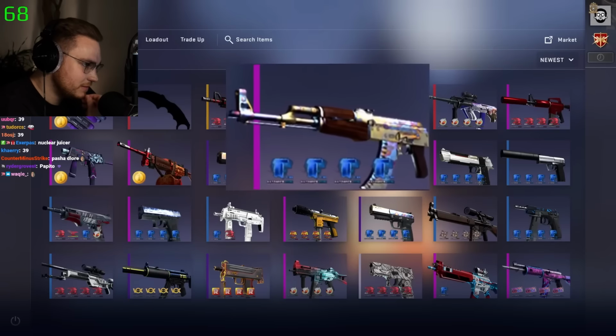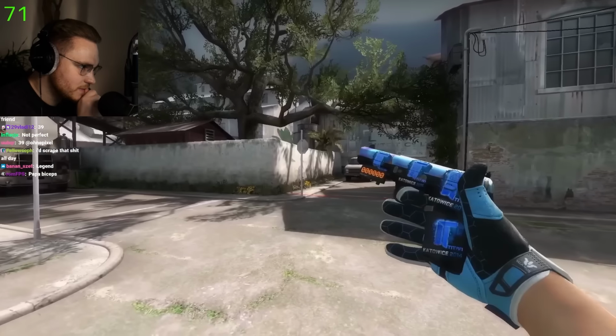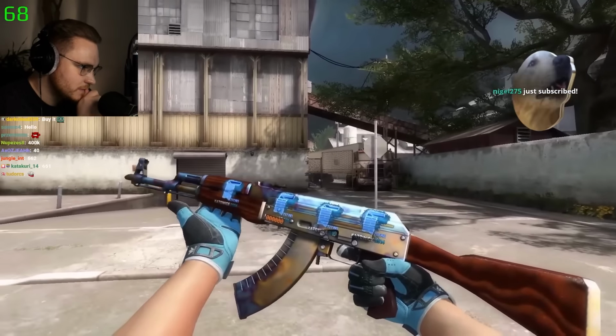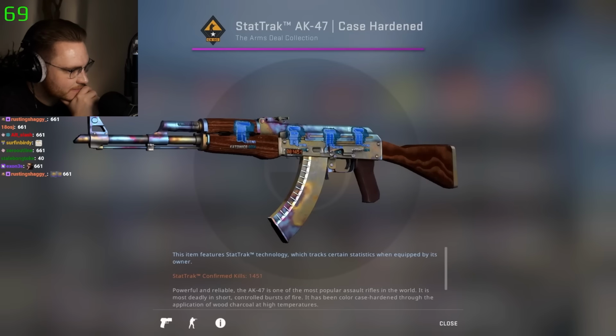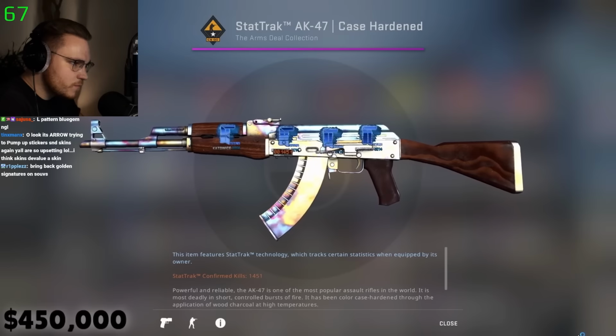Wow. And the second most expensive skin on this list is the StatTrak Minimal Wear AK Sarden Pattern ID 661. Similar to the Five-SeveN that I mentioned earlier, this is the best pattern blue gem that you can get for the AK. And this skin alone in StatTrak Minimal Wear would cost you about $200,000 to $250,000. But this one has 4 Titan Holos applied, which will maintain their sticker value, making this a $450,000 AK.